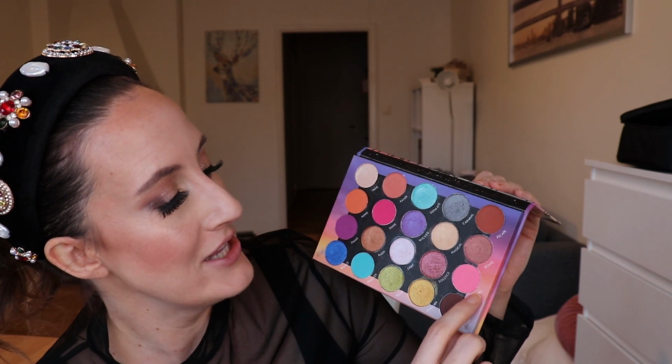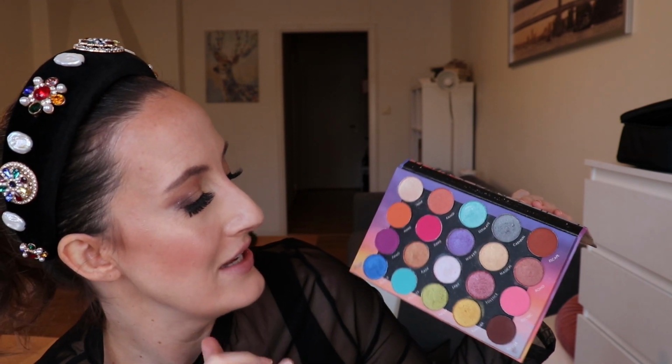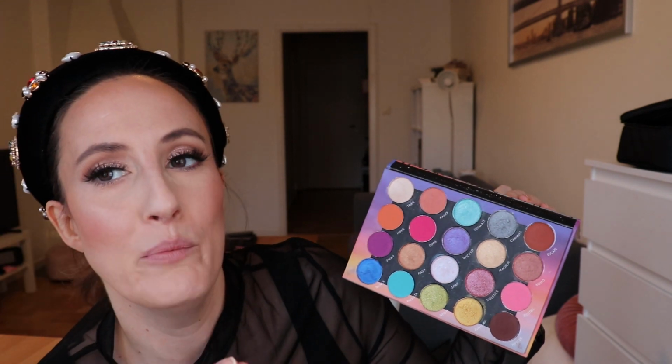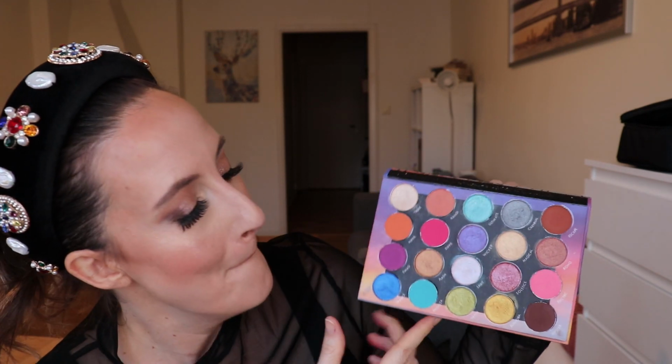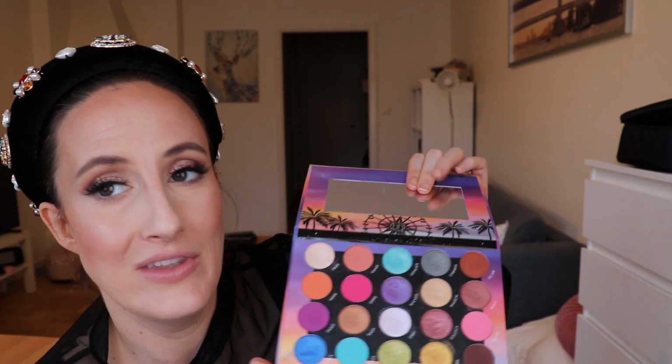And these shades, Electric, Dippy, my favorite in the palette, Neon, Euphoria, these are some really gorgeous go-to shades. I think the only thing that's missing for me is a couple more transition colors. I would love to see just a couple more matte ones, but these shades are gorgeous. I love them so much. So this is number 3 in my collection.